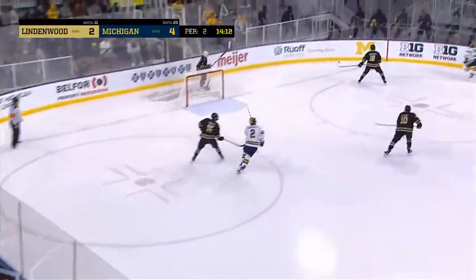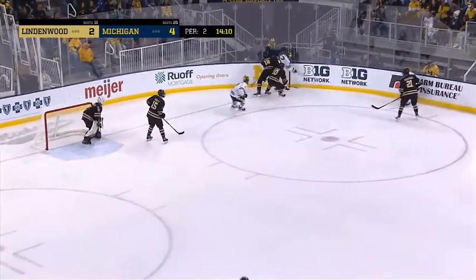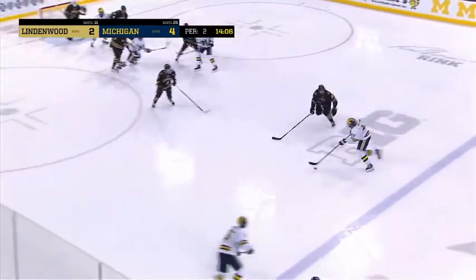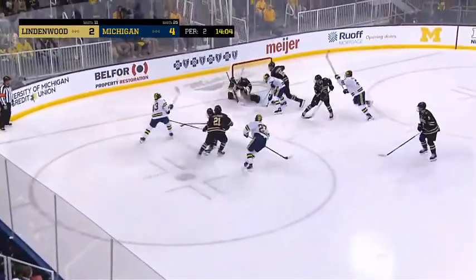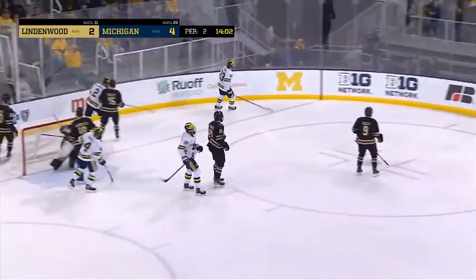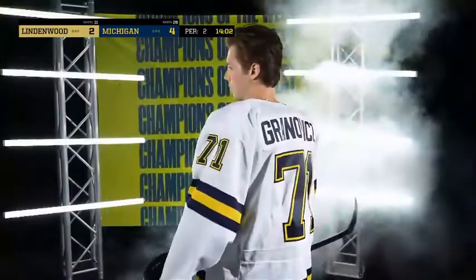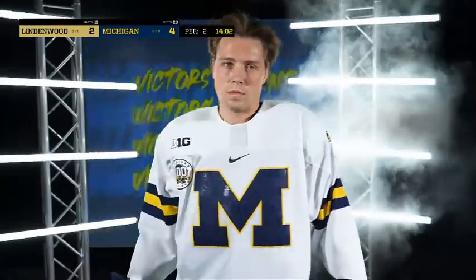Now goes back in to Lion territory. As Hughes brings it in, shoots. And that went off the face mask of the goaltender Burnham. He's shaking his head a little bit. That goes out of play. Faceoff stays inside.